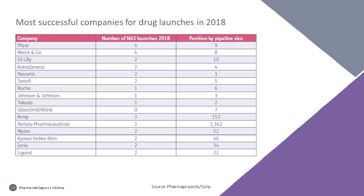Next, we can see Eli Lilly, AstraZeneca, Novartis, and Sanofi, and they each launched 2 products. But there was a notable difference last year. Unlike 2017, not every top 10 company managed to launch, and GlaxoSmithKline there is notable for having no new launches. So now I'm going to hand back to Ian, who's going to take us through the current R&D pipeline in a lot more detail. Thanks, Alex.